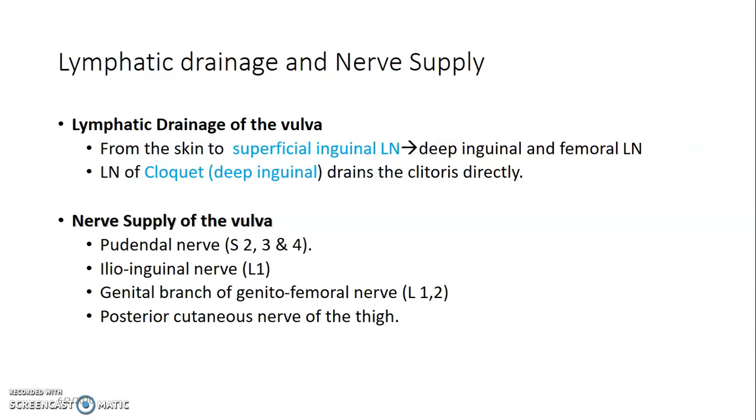The external genitalia in female drains into the inguinal lymph nodes. The skin drains into the superficial lymph nodes, which later take the lymphatics to deep inguinal lymph nodes and femoral lymph nodes. The deep inguinal lymph nodes, also called the Cloquet nodes, drain the clitoris directly. The female external genitalia is supplied by pudendal nerves, ilioinguinal nerve, genital branch of genitofemoral nerve, and posterior cutaneous nerve of thigh.